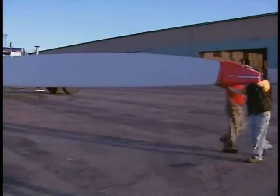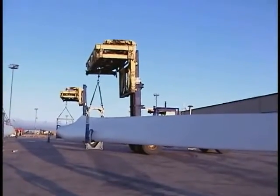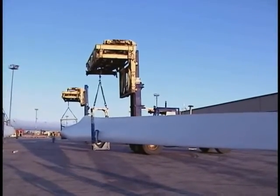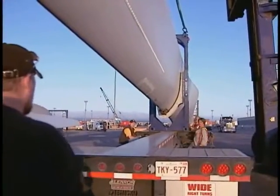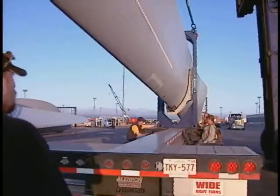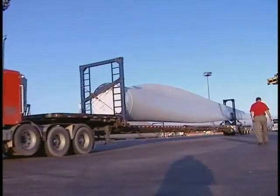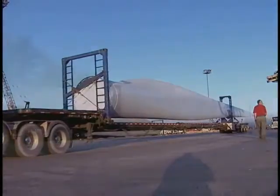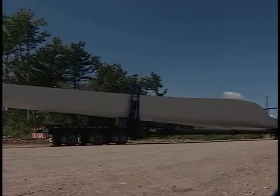So the blades were all manufactured in Denmark. They're fiberglass laminated blades, and they were transported here on ships across the ocean, arrived in the port of St. John, unloaded there, and then every day one complete set of blades, which is 3 blades per turbine, was hauled from St. John up to the site at Kent Hills. And they were the longest load.